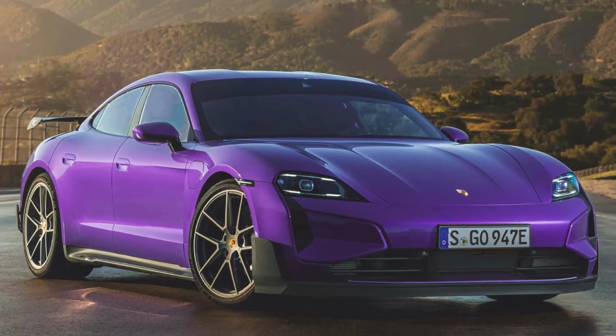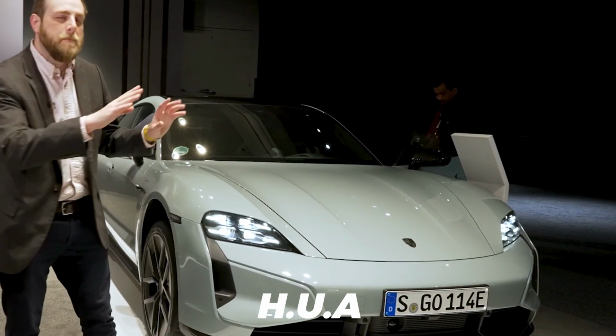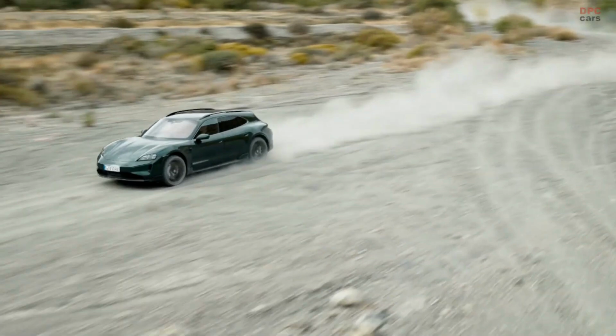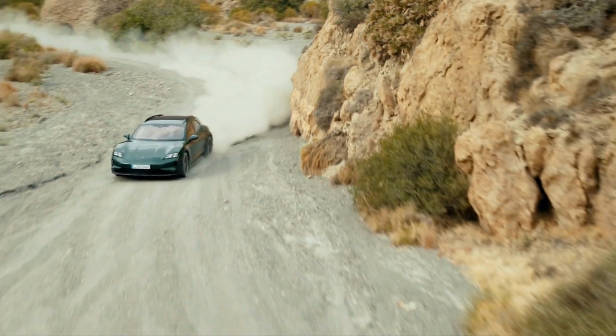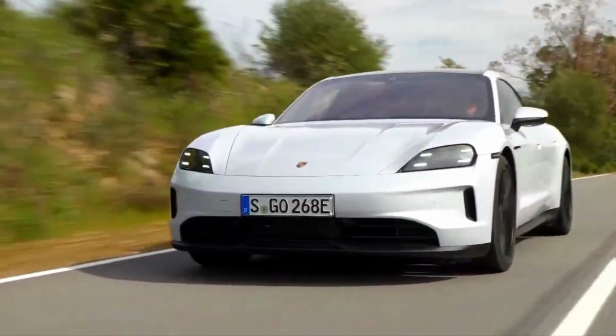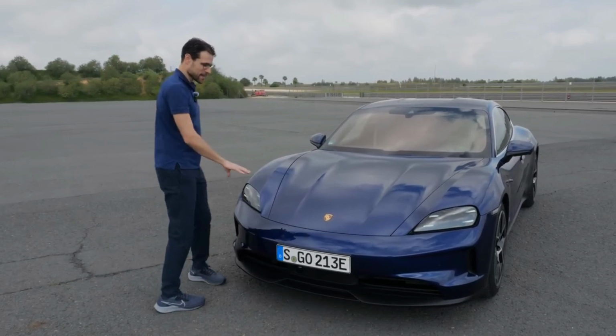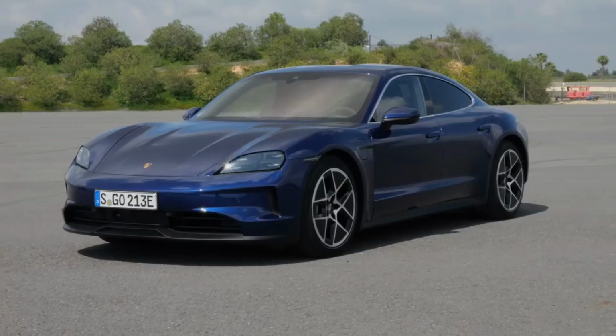While its exact origins remain a mystery, one theory suggests it's derived from the acronym HUA, meaning heard, understood, and acknowledged. This concept seems to resonate with Porsche's team in Stuttgart, as it perfectly encapsulates their approach to the refreshed 2025 Porsche Taycan. So, what's new for 2025? Well, stick around and find out.